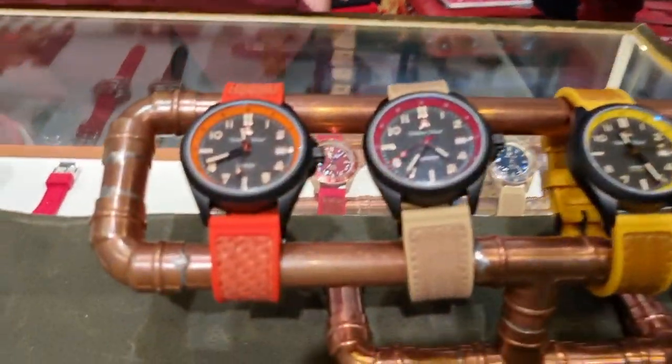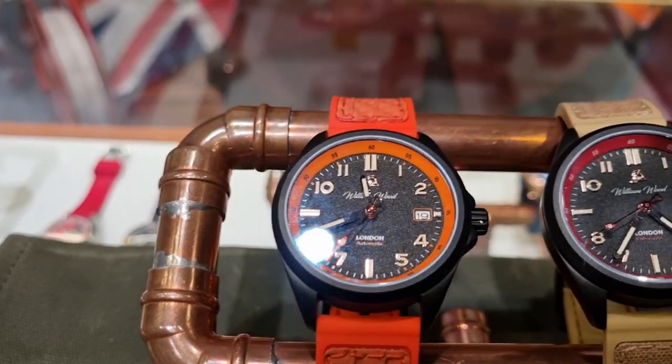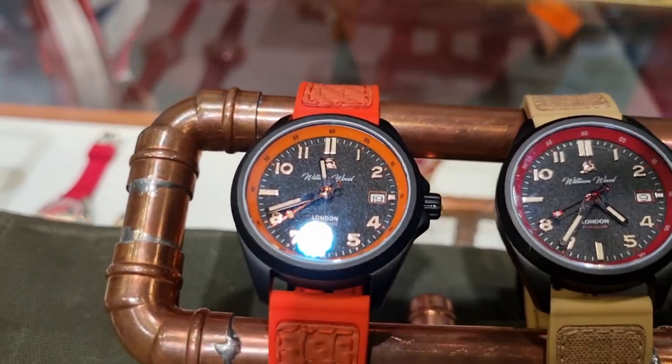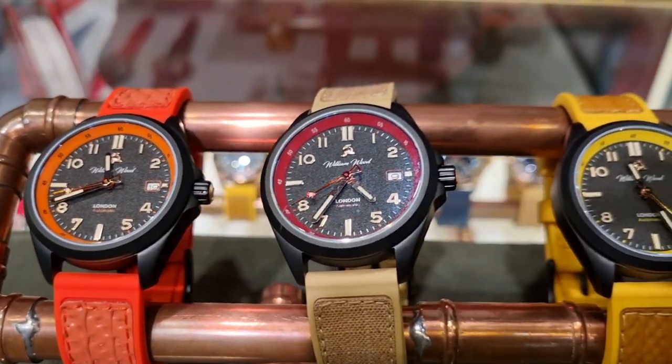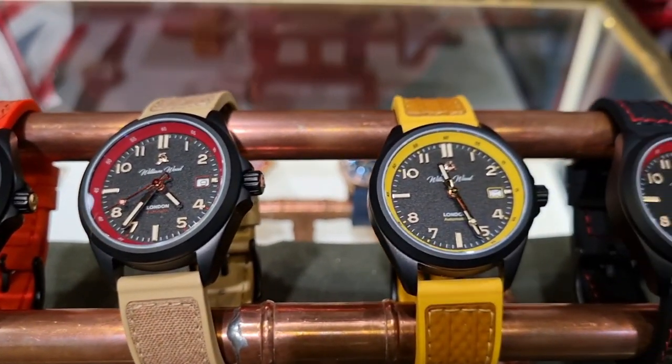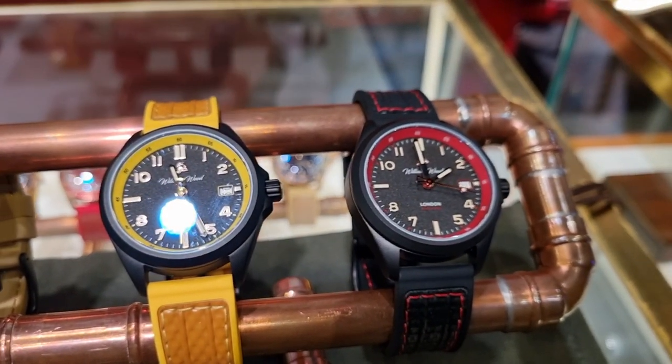Let's do it. So what you've got here is our new limited edition Fearless collection. As you can appreciate, as a brand that has been inspired by firefighters for the last 6 years, this is the first time we've moved into an arena where we've produced a watch that a firefighter or a watch enthusiast can wear in an active surrounding.